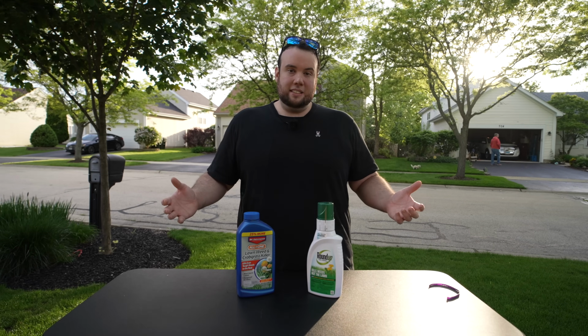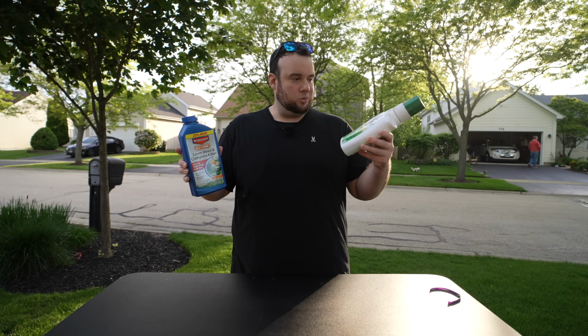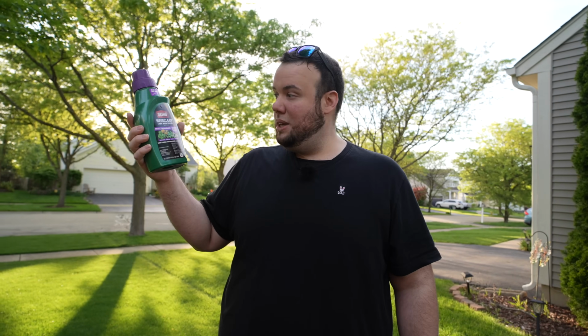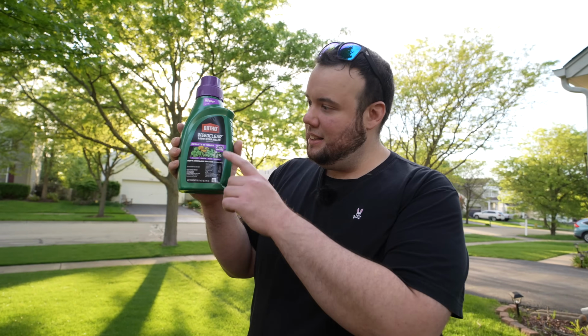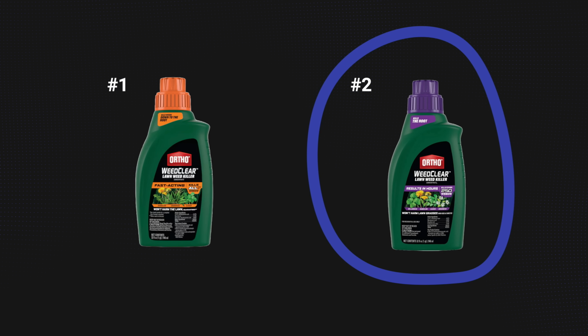If you've struggled with weeds in the past, then you probably tried herbicides like this from your local big box store, this Roundup for Lawns or this Biovance, and you might not have had the best success with them. But I recently discovered a new herbicide you can get at your local big box store called WeedClear number 2. Like literally, they put number 2 in the name. Not to be confused with number 1, this is number 2. And I could objectively say this is the best broadleaf herbicide that you're going to be able to buy at a big box store.